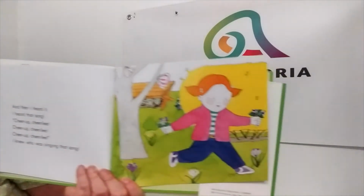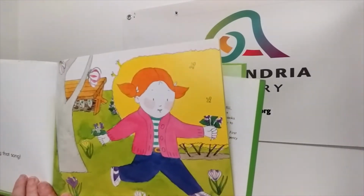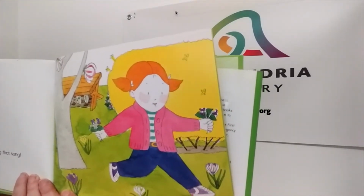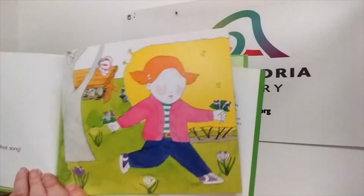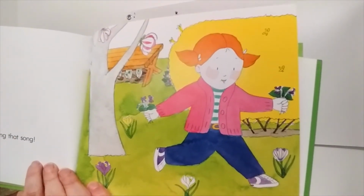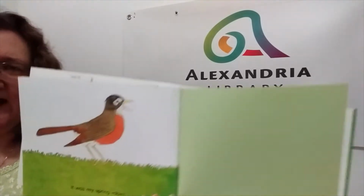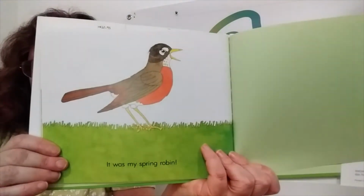And then I heard it. I heard that song. Cheer up, cheerily. Cheer up, cheerily. And I knew who was singing that song. It was My Spring Robin.